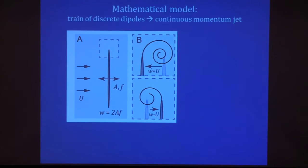What happens is, when you move forward, your disk or plate is moving from left to right, there's a high relative velocity that goes as the sum of these two velocities, and you get an intense vortex, a very strong one. When you go with the flow on the backstroke, you get a weaker one. And so there's a weaker relative velocity and weaker flow there. And these two will team up and form what's called an asymmetric dipole. One intense vortex, one weak one.